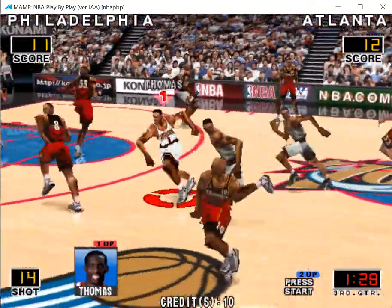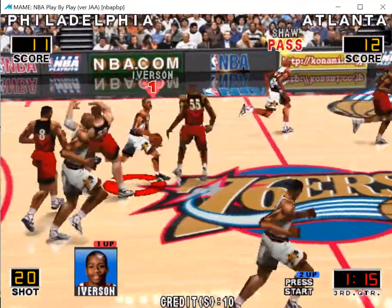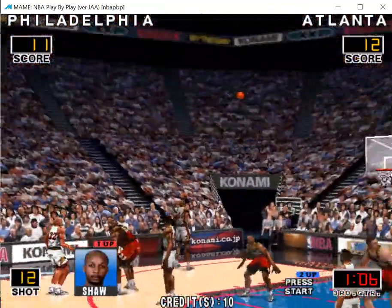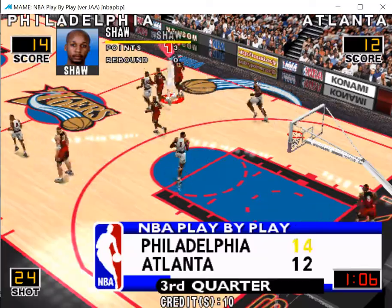Blaylock. Smith from Blaylock at the top of the circle. Picked off by Coleman. Iverson from Coleman. Shaw. Here's Shaw with the wide open three. Knocks down the three. Wow! He's right on the money.